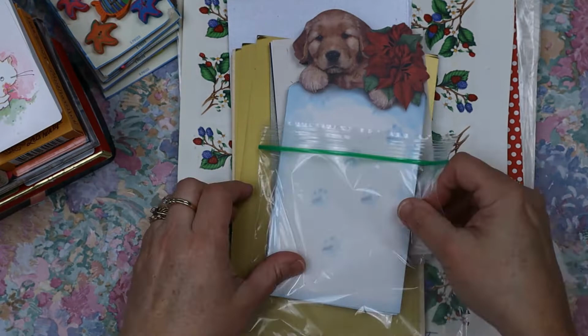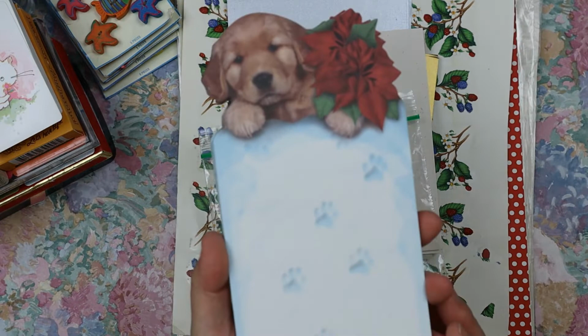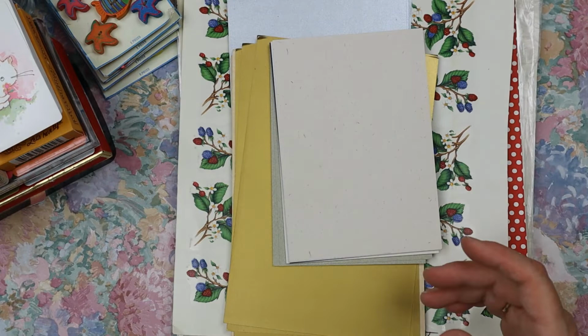And then she had this. This was another tablet of paper. And of course, it's got a little puppy with the poinsettias, so I will stick it in a Christmas journal. Just love having those extra tablet pages.